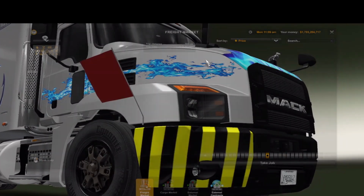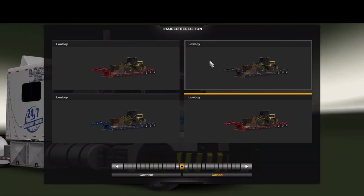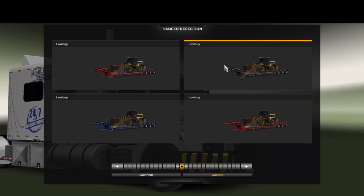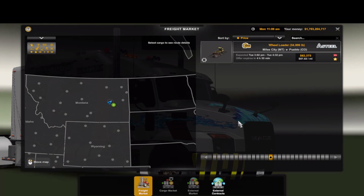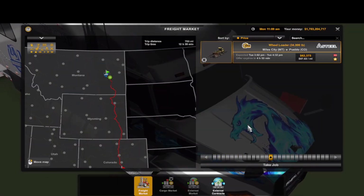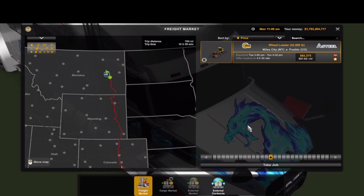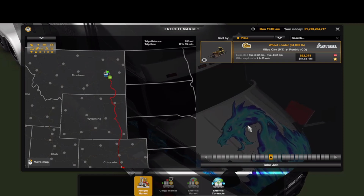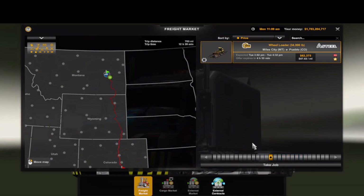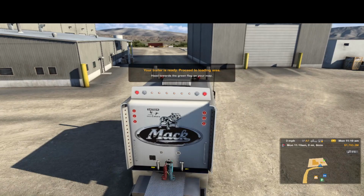There we go. Let's change the color. You can use that little gear. Just a standard, bog standard mod, or not mod, but SCS load, I believe it is. And we're gonna take this down to Colorado. So we'll take the job. All right, go back here and pick it up.